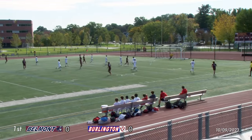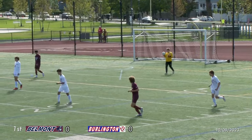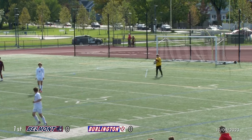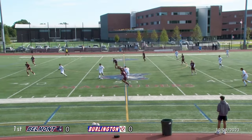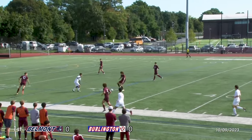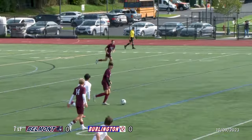Looking to take a shot. Looking to get a shot. Good save by the keeper. Burlington goalie has control. Punts it. Fighting for the ball. Burlington takes control. Sends a pass. Intercepted by Belmont. Belmont just keeping control of the ball right now.